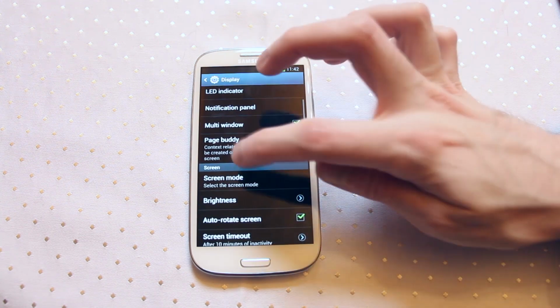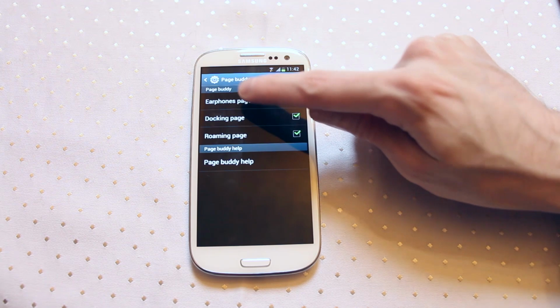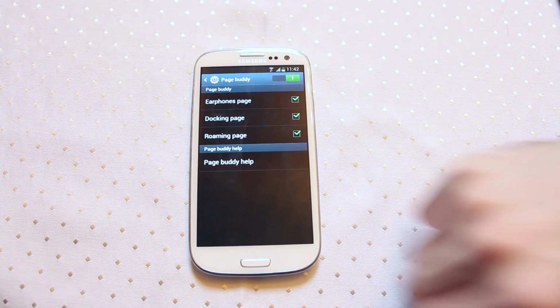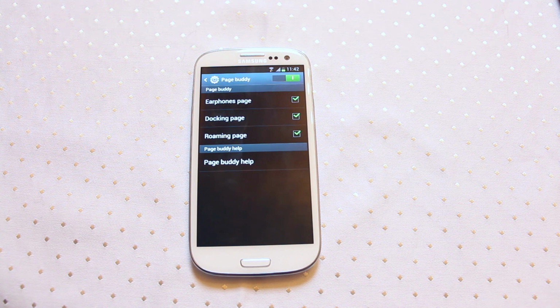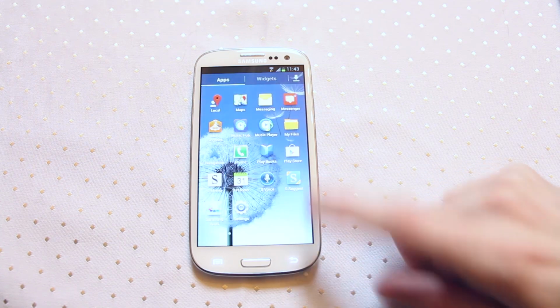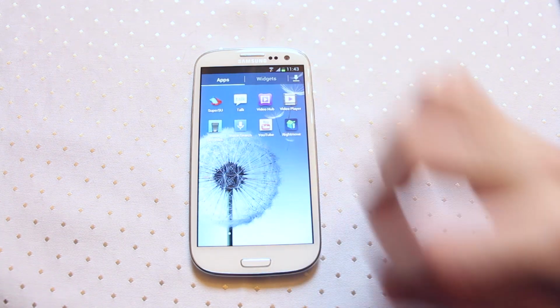But other than that, the only other option in there is the new Page Buddy system. Earphones page, docking page, roaming page, etc. Really nice little feature. Again, it's just adding to the usability and not having to muck around. When you plug in your earphones, it will immediately flick around to a music player for you, so you can just start playing your music straight away.